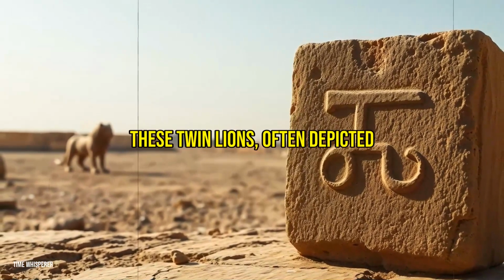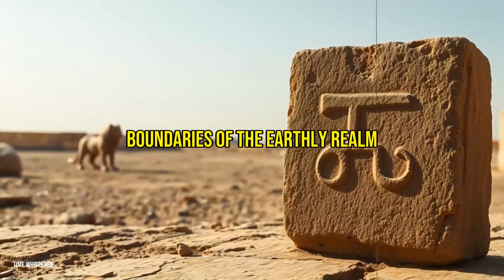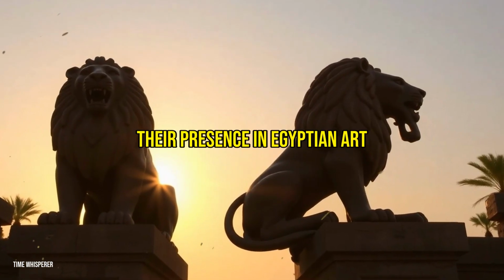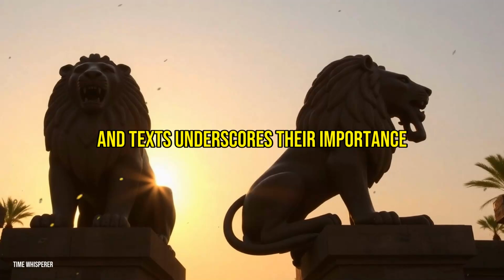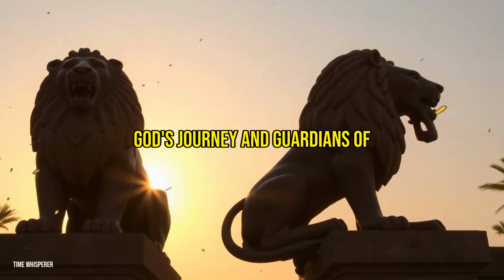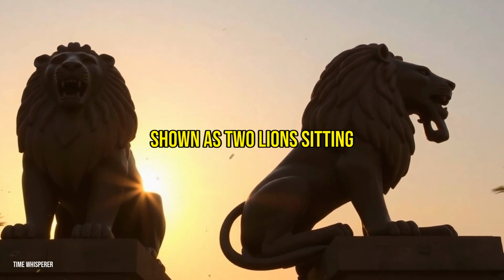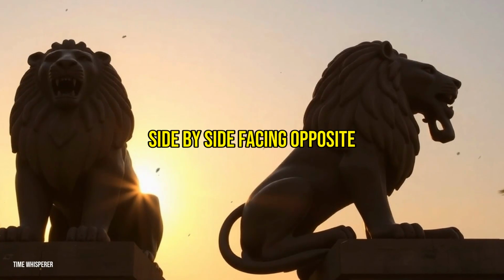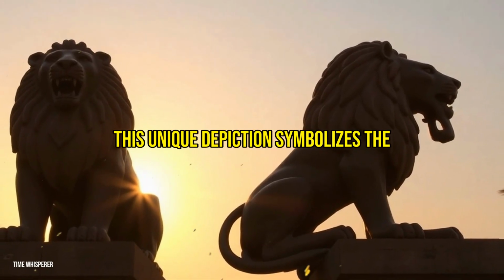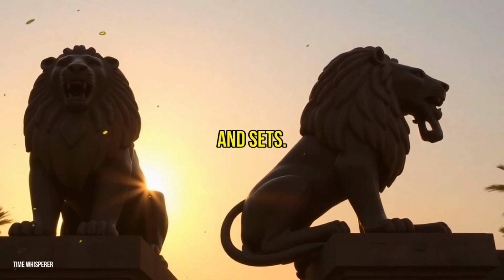These twin lions, often depicted back-to-back, represent the boundaries of the earthly realm and the passage between day and night. Their presence in Egyptian art and texts underscores their importance as protectors of the sun god's journey and guardians of the underworld. The Ankh lions are typically shown as two lions sitting side by side, facing opposite directions. This unique depiction symbolizes the eastern and western horizons, the points where the sun rises and sets.